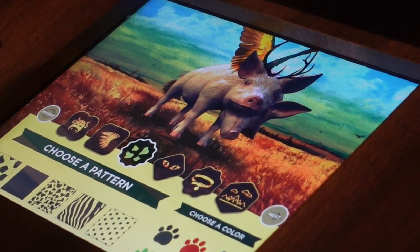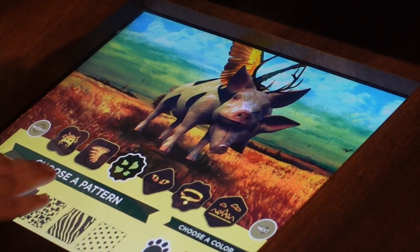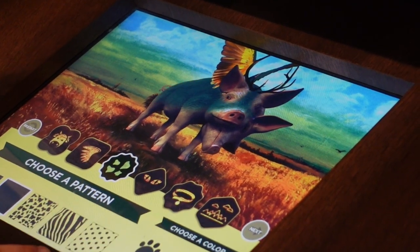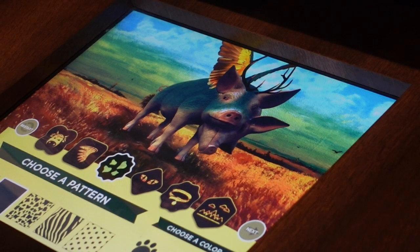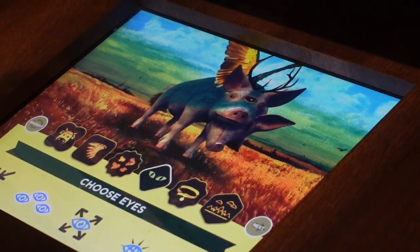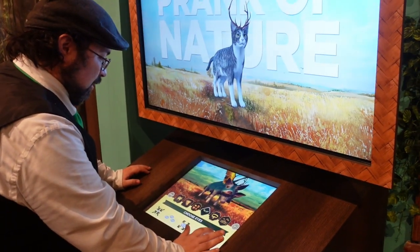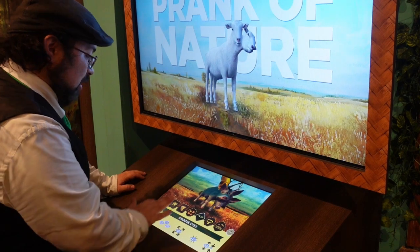I kinda like the original pig pattern, but let's look at the choice. Oh, cow pattern, that's pretty cool. We can do some colors. Maybe some nice blue. I like the blue, there we go, that looks good. Let's look at its eyes. You know what? Let's let him see better. He's got that third eye, kind of a mystical quality, you know? And we'll make it a little bit... Oh, no, we don't want that. Let's stick with the third eye.